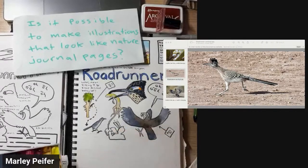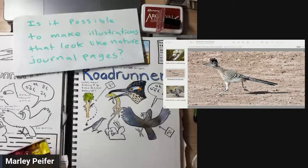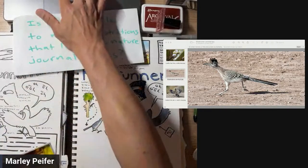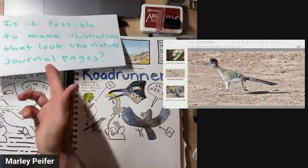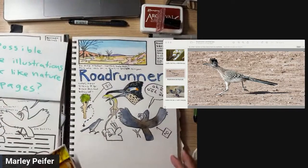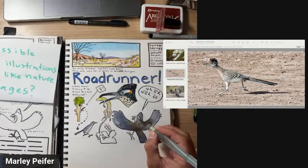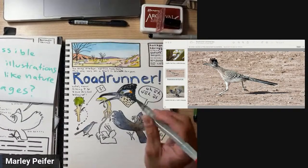Ooh, and if you're interested, I might design a nature journaling trip to the desert where all of these photos were taken. The Anza Borrego Desert. It's beautiful in the late winter, early spring. You can nature journal roadrunners, cacti flowering, some wildflowers, all kinds of stuff. I don't know when I'll be able to get it on the calendar. It might not be until like 2026.